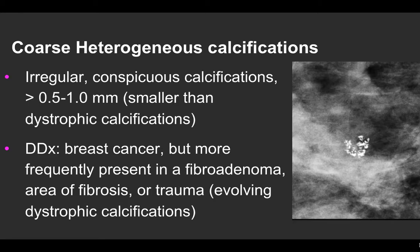So coarse heterogeneous calcifications are irregular conspicuous calcifications greater than 0.5 to 1 millimeter. So they're smaller than dystrophic, but they still have that irregular shape. The differential here is breast cancer, but it's more frequently present in a fibroadenoma, an area of fibrosis, or trauma, indicating possible evolving dystrophic calcification. A single group of coarse heterogeneous calcifications has a positive predictive value of slightly less than 15%. Therefore, again, it would be placed into BI-RADS assessment category 4B of a 15% chance of malignancy.